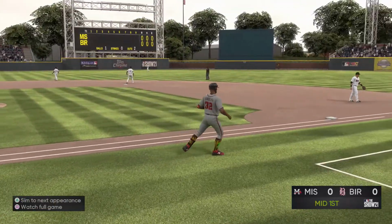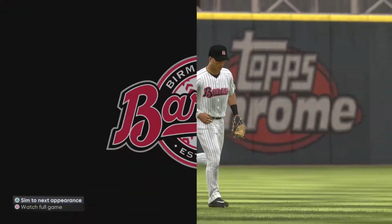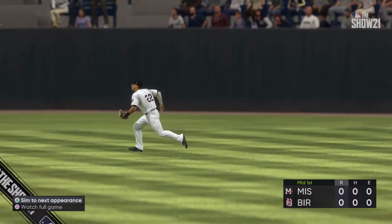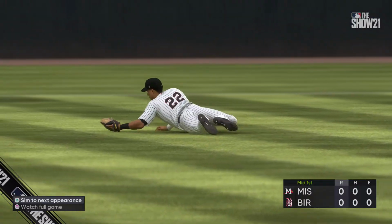And he dives to make a spectacular catch. What a play there to end the inning. Worth a second look here, as this is a beauty to end the inning. We're back to Friday Night Baseball on the show after this.